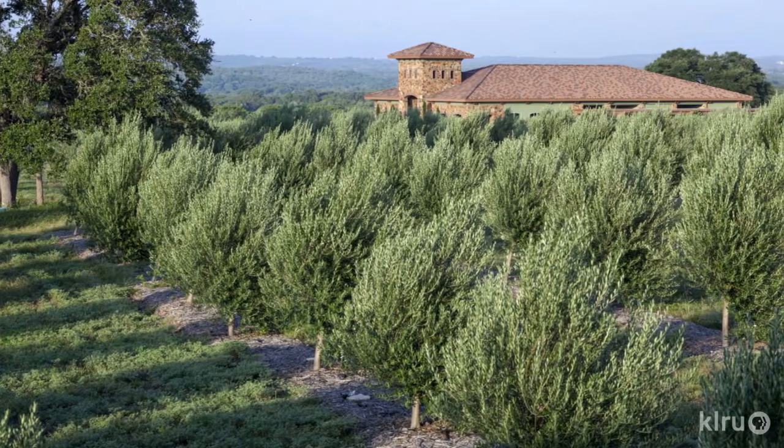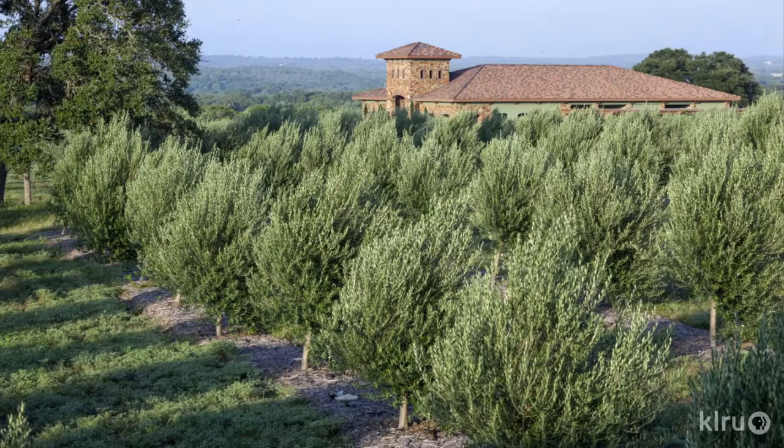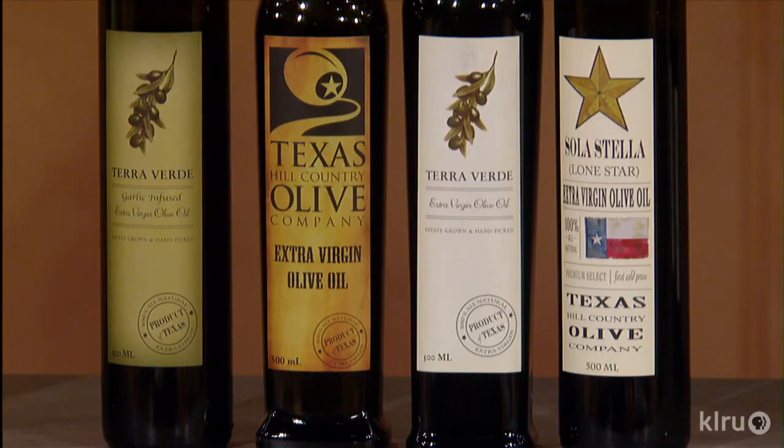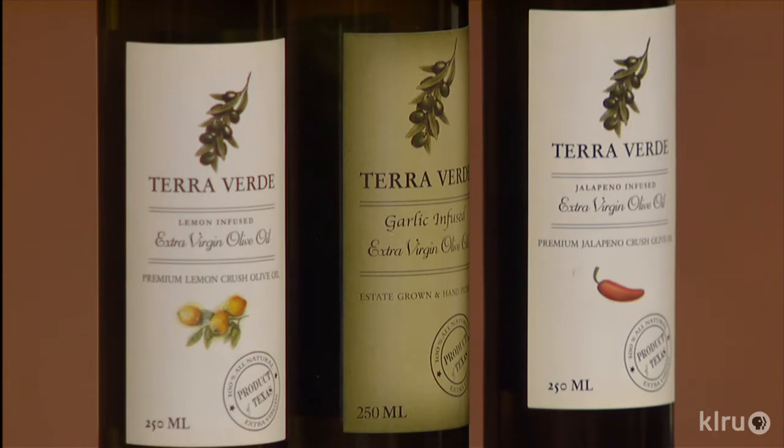And you have a festival too, which people can check out in April of the year, right? Yeah, on April 5th of 2014, we'll be having our second annual Olive Festival. Okay. And we're really excited about it because we incorporate olives, wine, great food, which Central Texas is known for. Sure. And we just have a great time, music as well. Well, you have all different grades of olive oil, of course, available, but you also have olive oil that's infused with flavors too, right? That's correct. We have dry roasted garlic infused, we have a lemon infused, and we have a jalapeno infused.